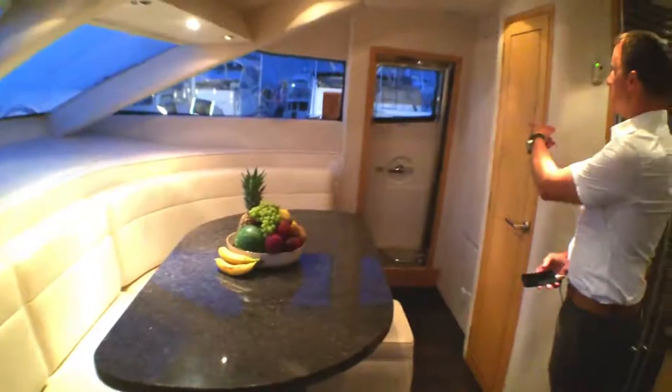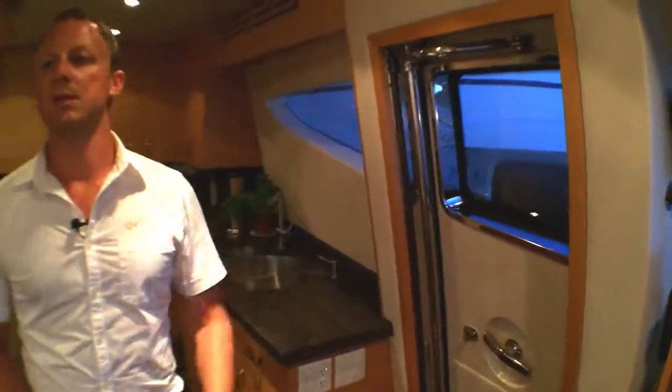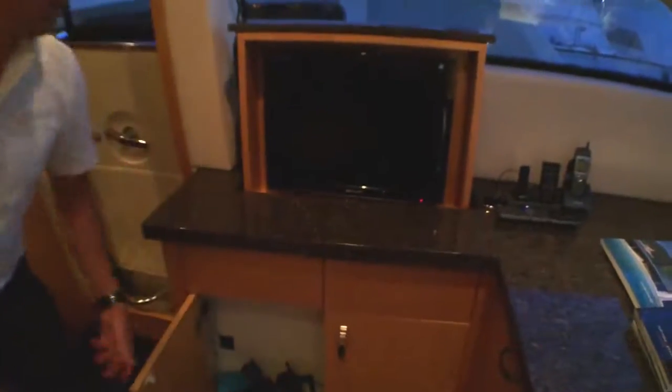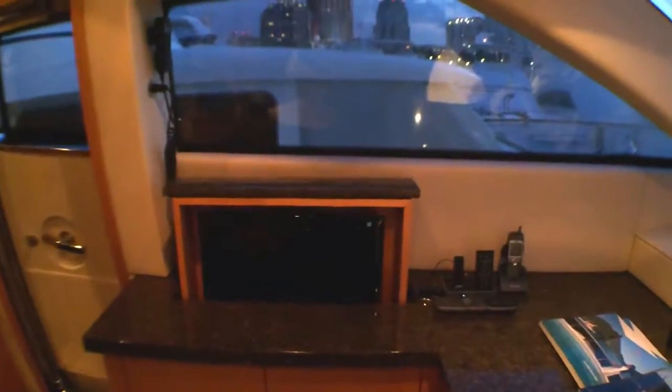Now either side, on the port and starboard side, there's access to the exterior of the boat and to go up forwards, and there are some small areas out there that you could set up beam bags or cushions and things to enjoy that area of the boat. There's a TV here, a pop-up TV that comes up out of the granite worktop, and that's on an electric retractable motor. There is just a great feeling to this area. It's like a house.